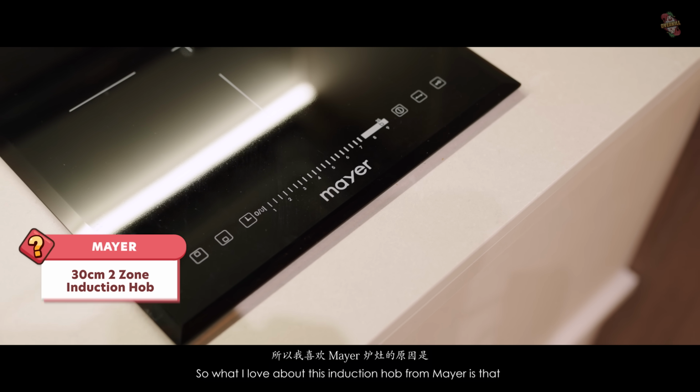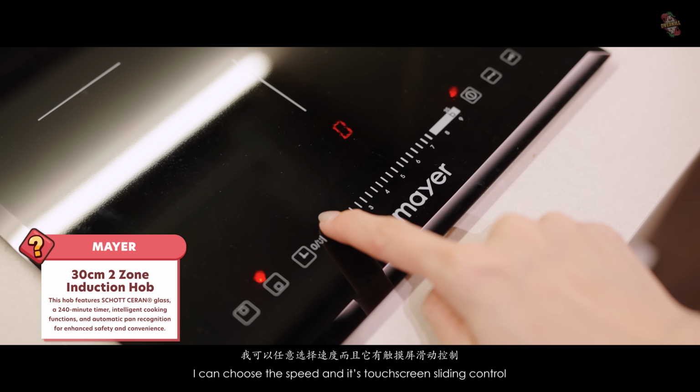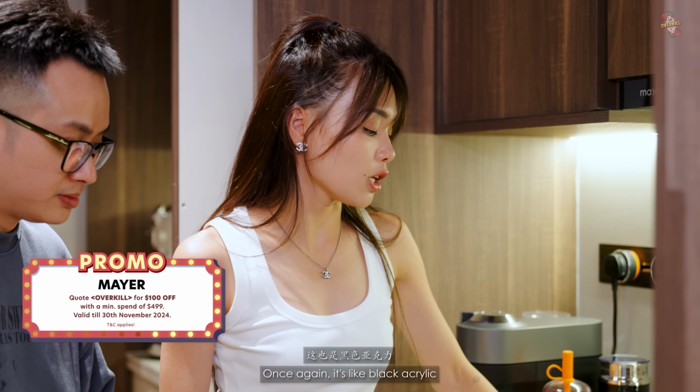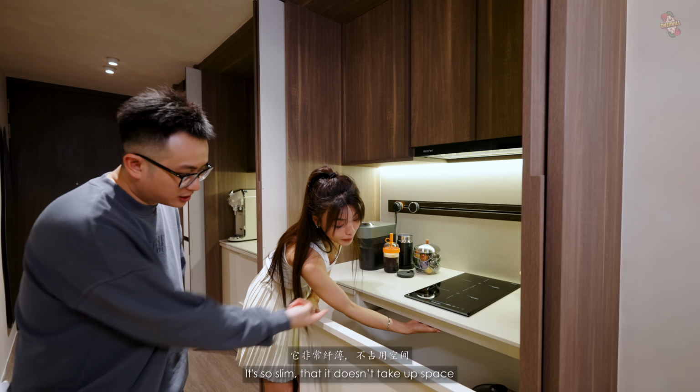So what I really love about this induction hob from Meyer is that I can actually choose the speed and it's touchscreen sliding control. See, lazy people like me, I can just 1, 2, 3, 4, 5, 6, 7, 8, 9 and at level 9 there's a boost. Once again, it's black acrylic. It's so slim eh. It really doesn't take up space. You don't see it below.